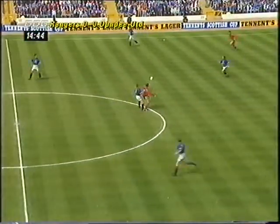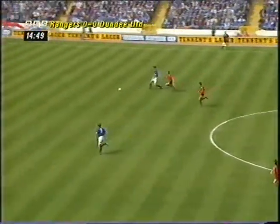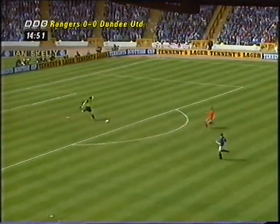David Hannah's header. That's Brewster. McCall backtracking. This is McPherson taking no chances here. Dave Bowman closing down Maxwell.